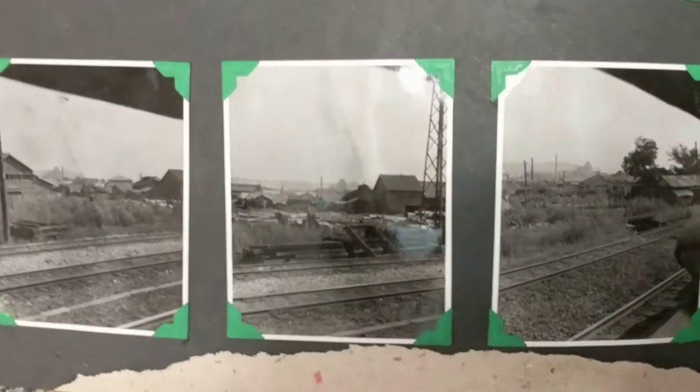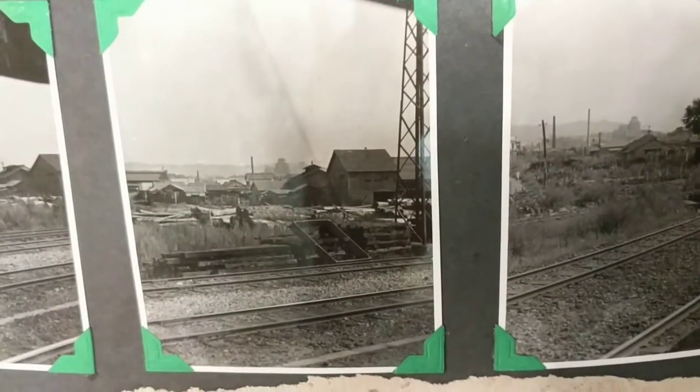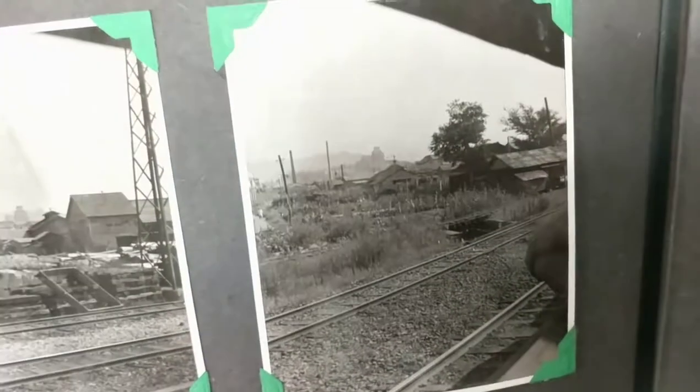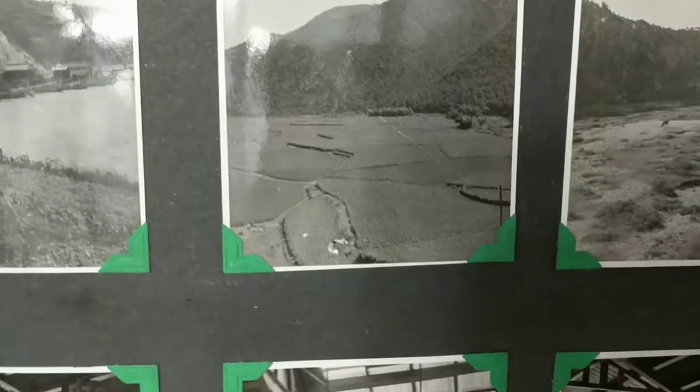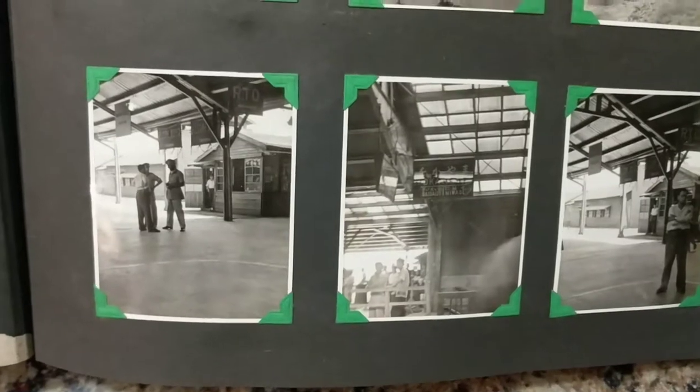And we have railroads now. So we have railroad tracks. Sorry for the glare. I think that's more rice paddies or farmland. Looks like a train station here.